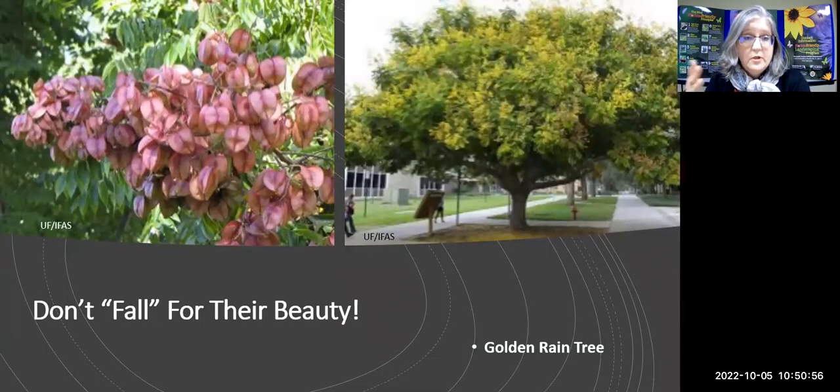Here's another thing, and I'm only showing you one because it is marvelous right now. But don't fall for their beauty. I pass one on the way back and forth to work if I happen to go the back way, the prettier way. It is stunningly beautiful right now, this golden rain tree. It gets the yellow flowers and then these bracts. The one I see has even like three shades darker than this photo shows. Absolutely gorgeous. No one said invasive plants are not gorgeous, but this is an invasive exotic.